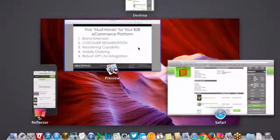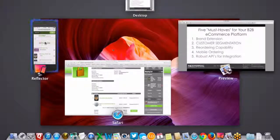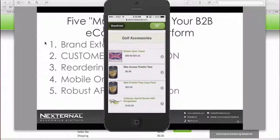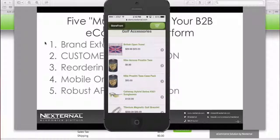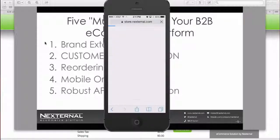Number 4, mobile. This is also becoming super important. Your customers expect to be able to order from you not only on the computer and have a great experience, they expect to be able to order from you on any device. So for example, if we look at my phone, I'm logged into First Fairway just like we did, and I can see the tees case pack because I'm logged in. Most of the world does not know this product exists. And when I click on it, even though I'm on my phone, all the information's here.